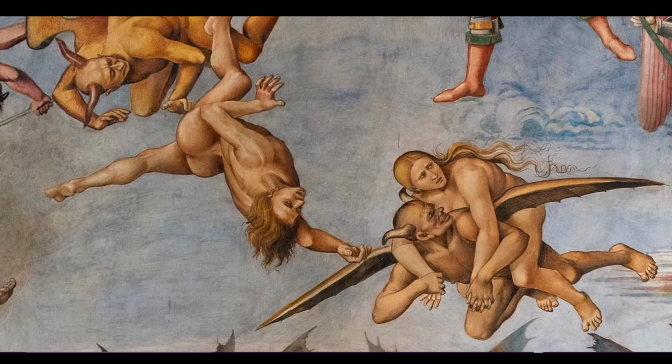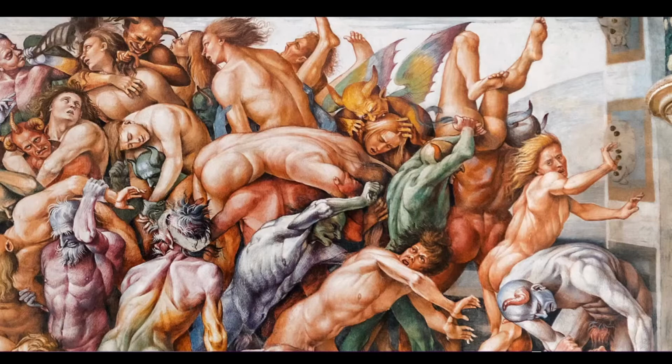Two humans are hurrying to escape their punishment but are being brought back down into the chaos on the backs of horned demons. Dr. Shannon Pritchard also writes how one of the most striking features of this fresco is Signorelli's representation of the nude bodies, including the demons' bodies, although their genitalia are covered with some kind of fur.